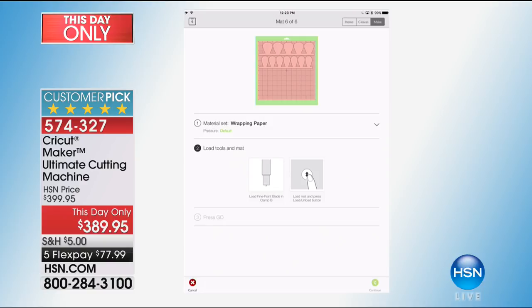This is your crafting assistant talking straight from your device. It's your crafting tutor. And so let's look at what happens when you're going to change the blade.